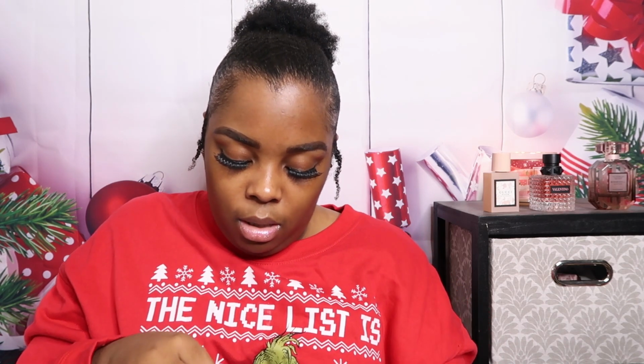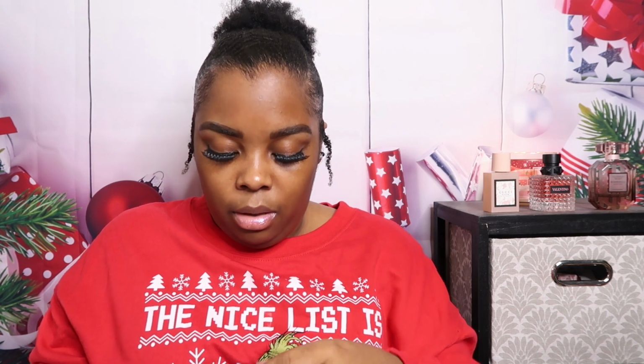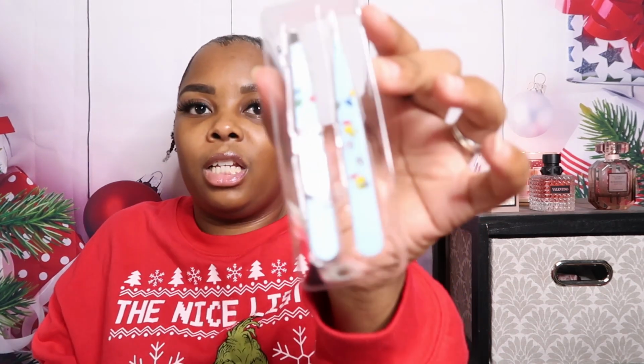So it's really pretty. I don't know if you guys can tell that the decoration is not just on the outside. It's actually on the tweezers as well. I don't want to tear this up, but I also, there we go. Y'all know I'm destructive sometimes. But see, it's actually on the tweezers as well. So I think that's neat. That's really neat. That's a nice touch.